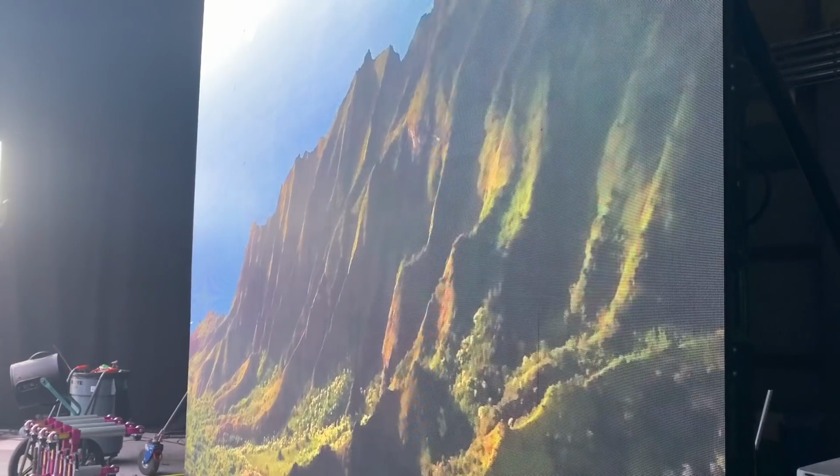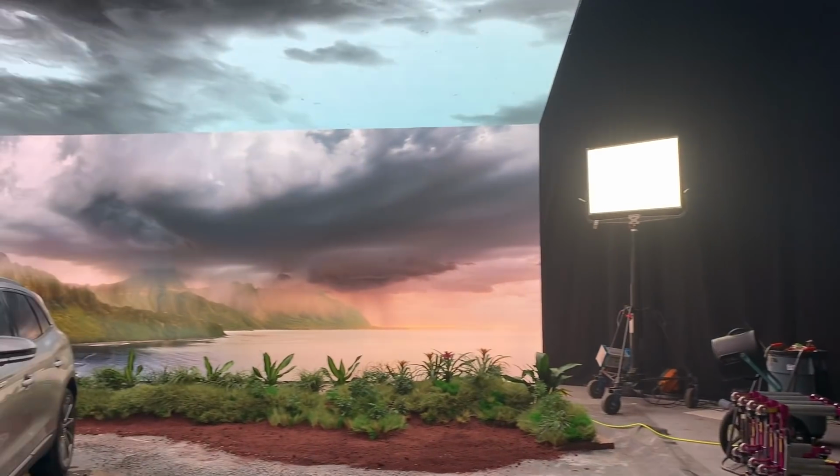And we basically had 4 different environments that were in different parts of America all under one roof and swapped out within an hour or two.